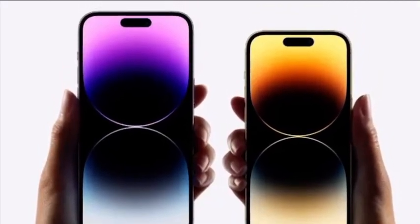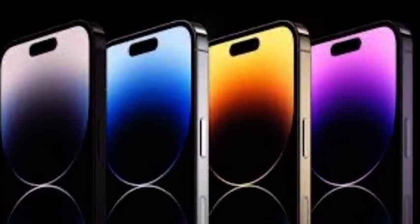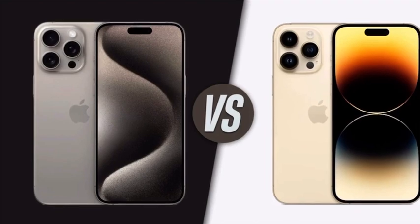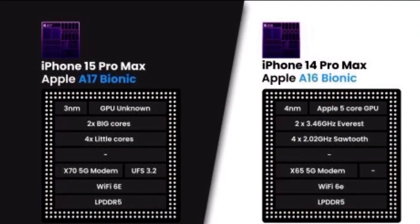Should we expect double the image quality? At this point we are hoping for less software over-sharpening. What the iPhone 15 Pro Max is getting is a new periscope zoom telephoto lens.